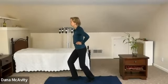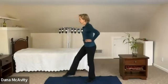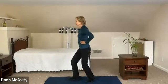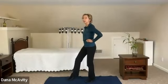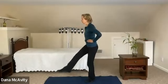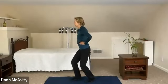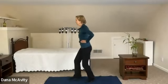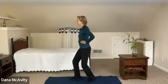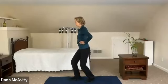If you can't lift it up and keep your balance, hold on to a wall or a chair, or just go to the front of the toe without lifting up. But the idea is we work up to a lift. And if you've got great balance, you can lift your leg really high. Just improving the ankle flexibility.